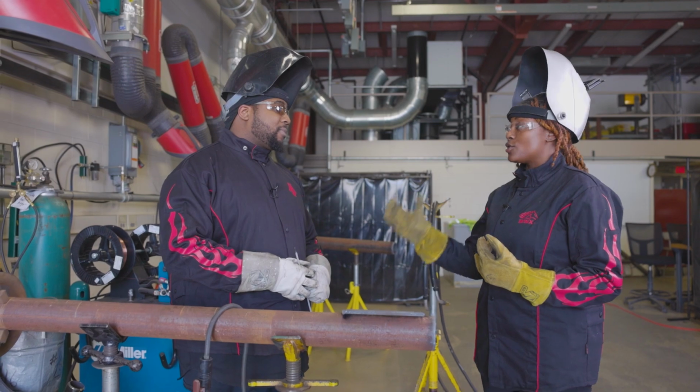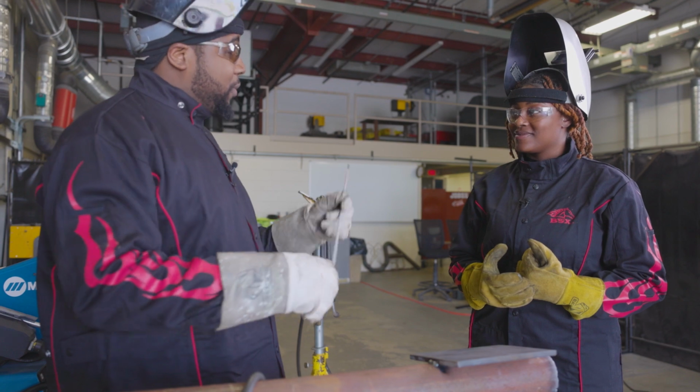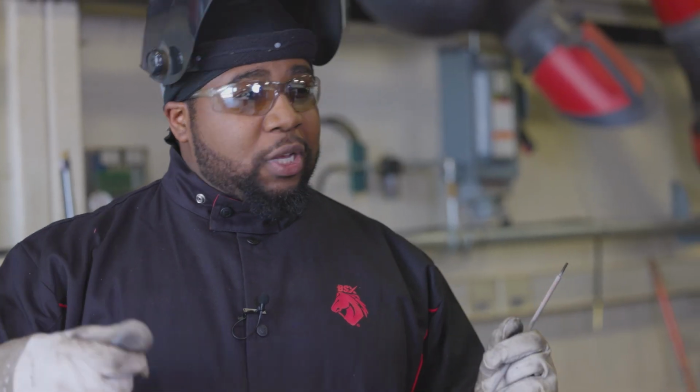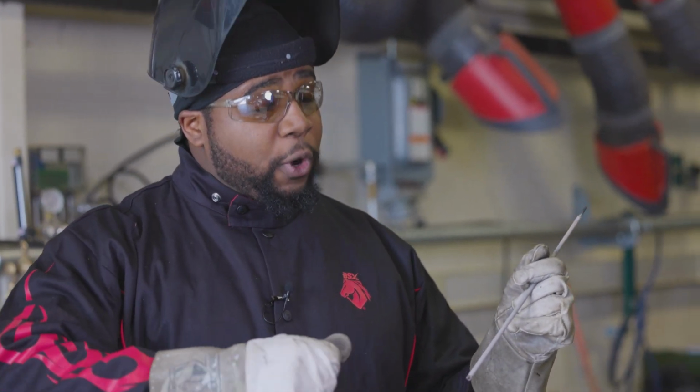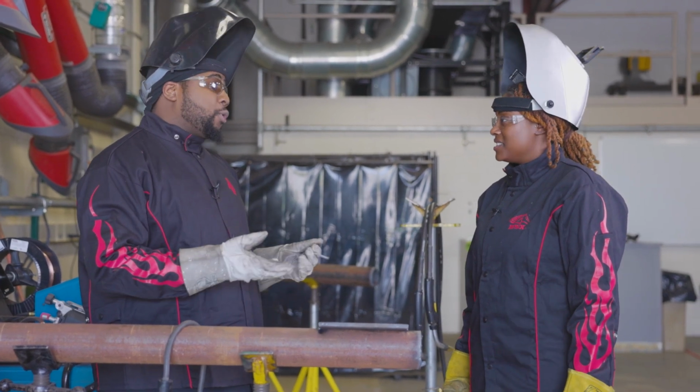And what would you say is your favorite way of welding? I like TIG welding. TIG welding? Yeah, because TIG welding requires you to use both your hands. You have the actual electrode in your left hand or right hand, depending on what you're dominant, and you're able to control it more because you're using a small torch to go over your electrode. It's easier to see, but it's a slower process.